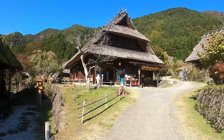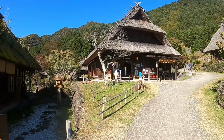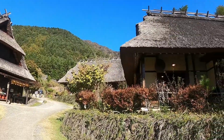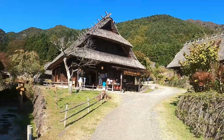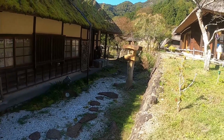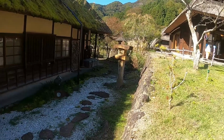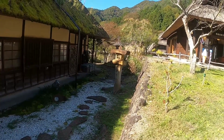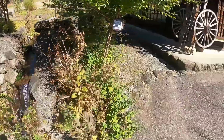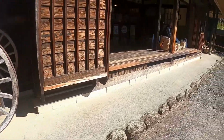So here's one of the older buildings, or reconstructed buildings, I should say. It has the thatch roof. You can see all of them are done here in that old style. And here's the path up to one of the relics here, some kind of statue or something. It's a tiny waterfall here, and walking over to the one building here.